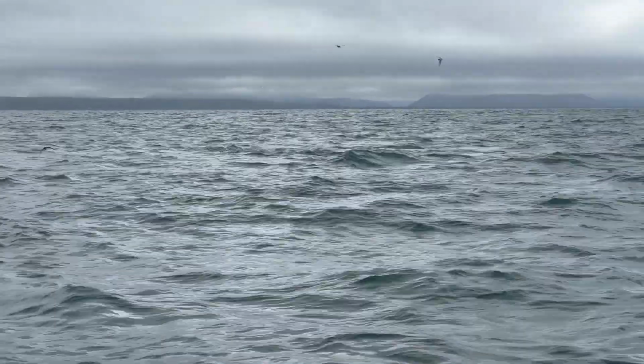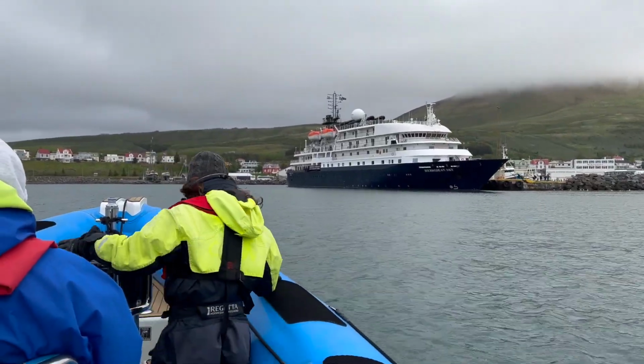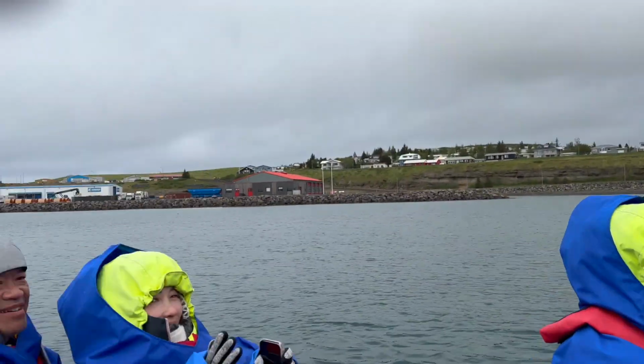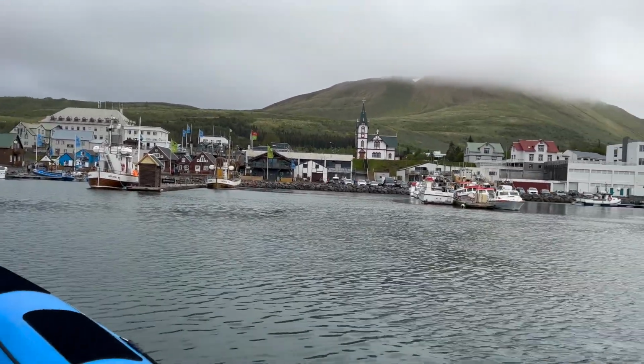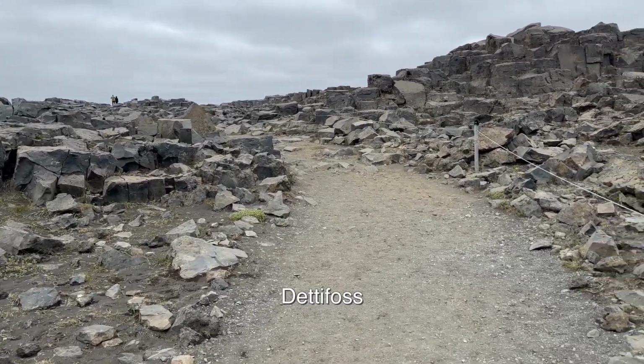After spending about 2.5 hours in the water, we have finally come to an end of the activity and go back to the pier. Over here we can see the church where we visited in the morning. The next stop is to visit the Waterfalls.